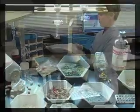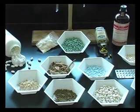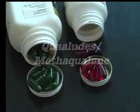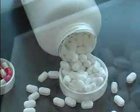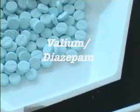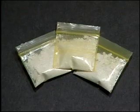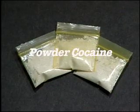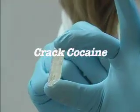Over the years, the section has seen many changes in drug trends. In the early 70s to early 80s, Quaaludes or methaqualone were very popular. Quaaludes were replaced with the trend in Valium or diazepam during the 80s decade. Also in the early 80s, powder cocaine came onto the scene until the mid-80s when crack cocaine took over.